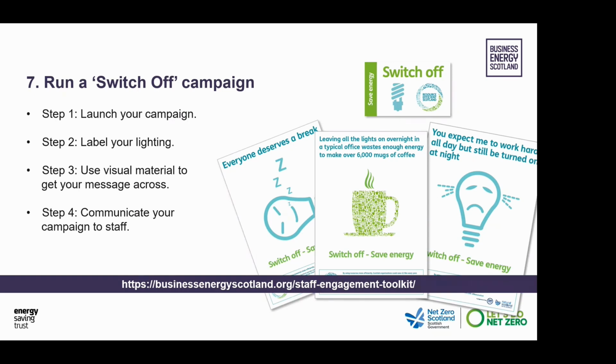Report on how you're progressing towards your targets, highlight positive behaviours, and mention any improvements that are required. Demonstrate how, with little effort, staff are helping the organisation to save energy and money. It's extremely important that all of your communications are fun, engaging, and positive. But most of all, make sure you thank the staff for their efforts.